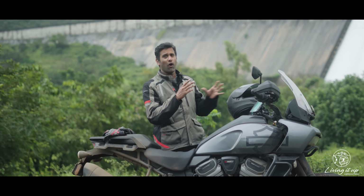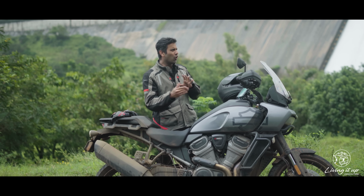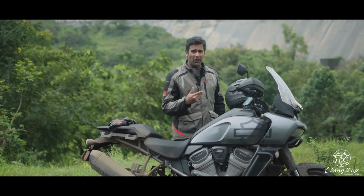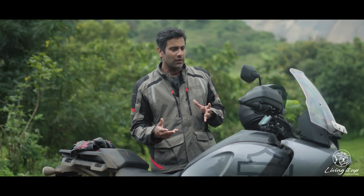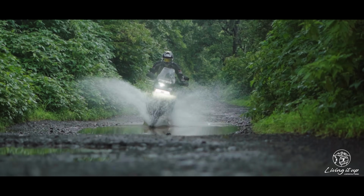And also in the off-road setting, the suspension setup also changes. The damping levels are more to suit the off-road setting, which you can tweak even further by going for the off-road soft or the off-road firm setting based on your riding style and the kind of terrain that you're riding in.